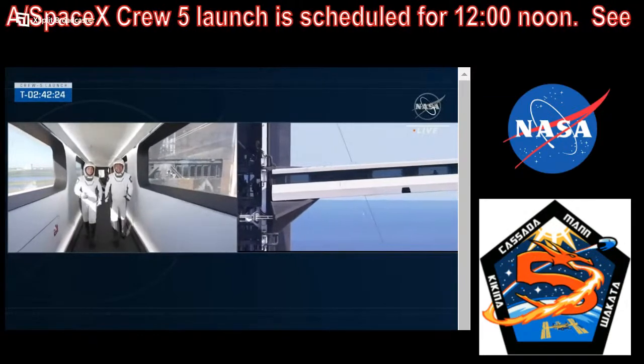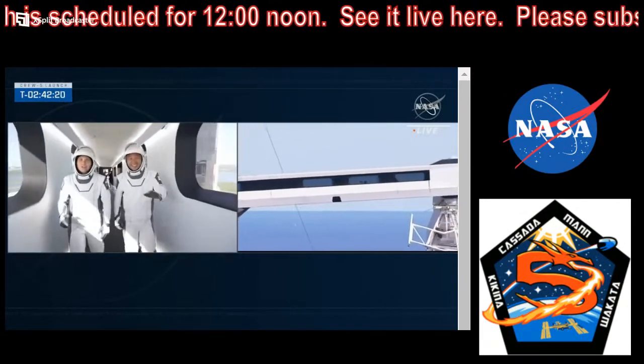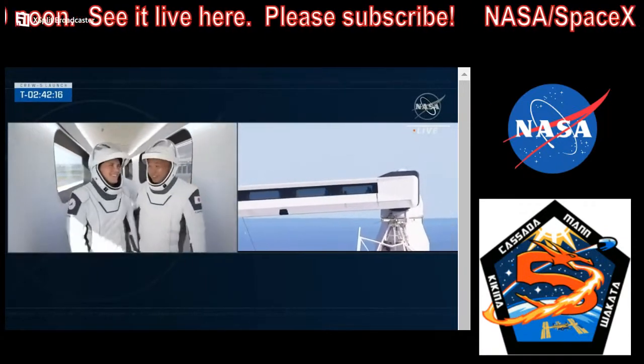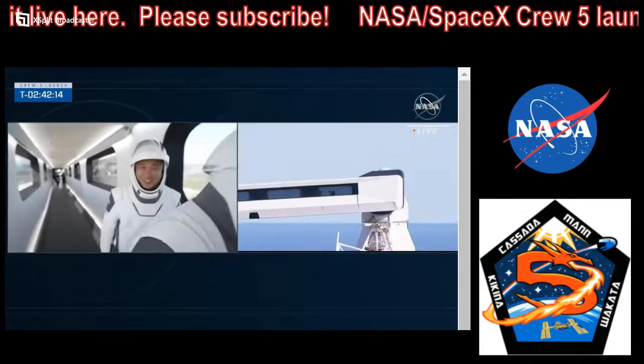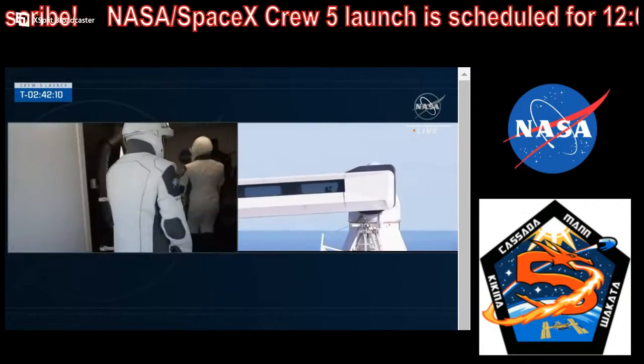And here come our second two astronauts, mission specialists Koichi Wakata and Anna Kikina. They're next up in the white room. Big thumbs up from Koichi.